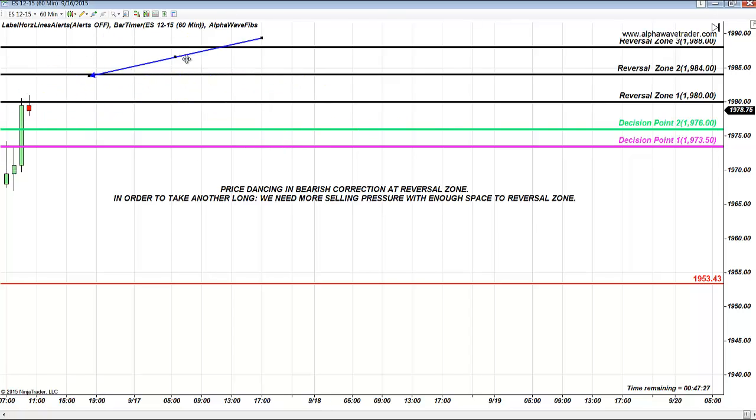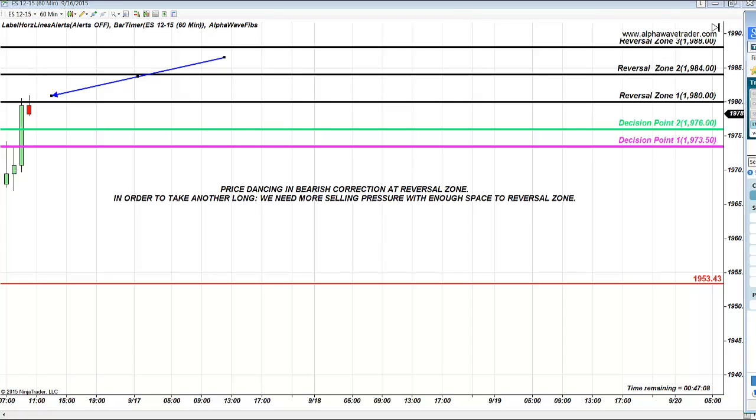Market remains in correction. You know the rules, you know what to pay attention to. I warned you. Shorting was not a good idea. We've been here for the last hour and a half. Rules will forever remain the key.